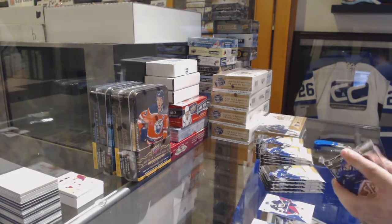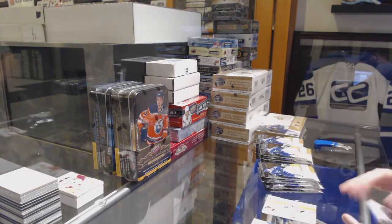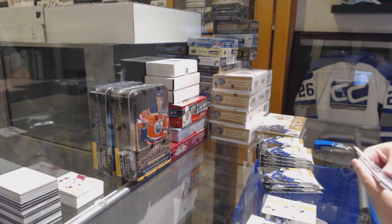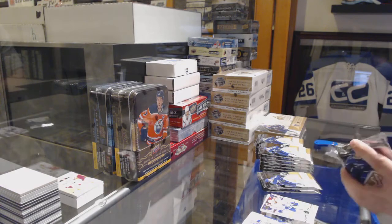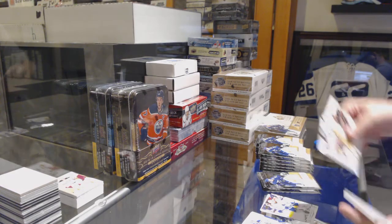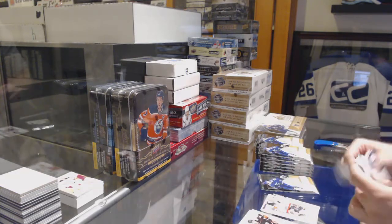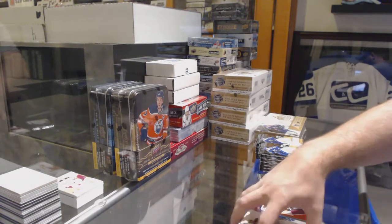Skinner, red for the Buffalo Sabres. Brock Boeser for the Vancouver Canucks, moments. Jake Muzzin, update for the Maple Leafs. We've got a Marc-Andre Fleury moment for the Golden Knights. Sean Couturier for the Flyers, red.